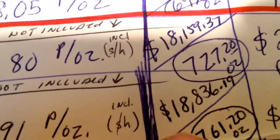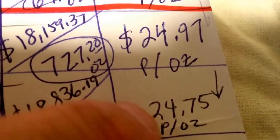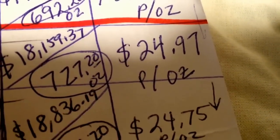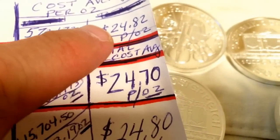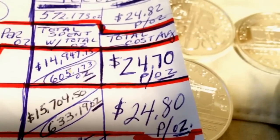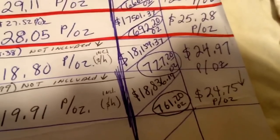I've reached over 750 ounces this month, $761.20, and my cost per ounce is $74.75 per ounce, which is down from last month, which makes me happy. And ironically, it's down just about from where I started the beginning of the year, $24.82. So, you know, I think I was at $24.82 and I said I wanted to go lower, and I went lower, then I went higher, then I went higher, then I went higher, now lower and lower. And I'm just adding more bullion to my stack to make it lower.